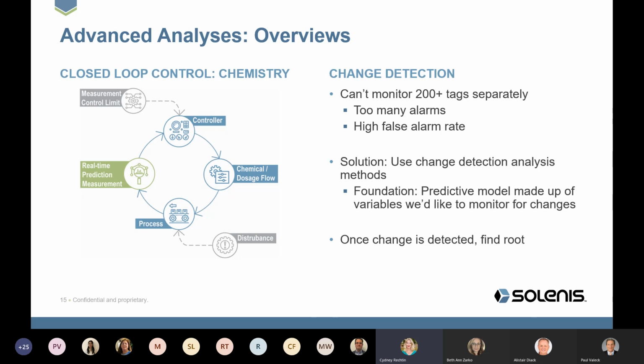Our operators get very annoyed at a constant red alarm. Our email inboxes are full of center lining alarms. Anyone who's used the center lining software knows exactly what I'm talking about. Instead, change detection methods founded in predictive models can help us avoid those false alarms, because the prediction knows when our process truly shifts from normal. It's looking at, remember, 200 plus variables together, not just the 10 to 12 that we try to draw up control charts or center lines for.